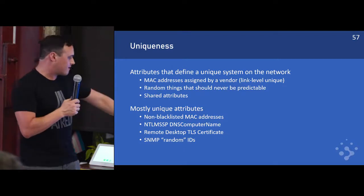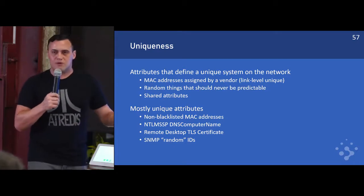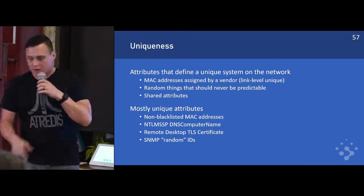But what we can do is use the fingerprint of that TLS certificate to uniquely identify that host, no matter where it is in the network, even if it changes IPs, even if you can't get the host name. As long as you talk to RDP, you can know that it's definitely that box again, at least within 6 to 8 months of cycles. And of course, the random IDs we talked about before.